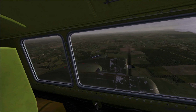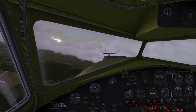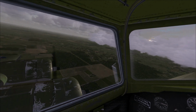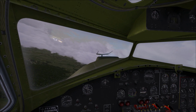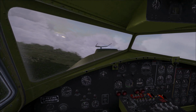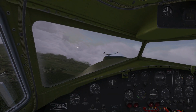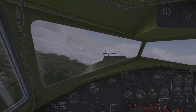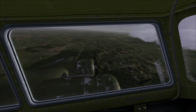The airfield behind us over there. So the idea is, as I said earlier, to learn this aircraft through FSX, and that knowledge of the switches, the dials and all this should aid me when I come back to do the next series of B-17 with the crew, which are going to be made up of the subs from YouTube as always. So that's going to be quite exciting.